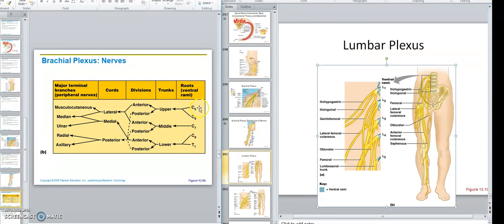Here's an example of how detailed it is to get that brachial plexus. C5 and C6 come together. And see, here's some nerves: the axillary, the radial nerve, the ulnar nerve. Now, the ulnar nerve goes to, think of your fingers, the little finger, the finger next to that, and half of the middle finger. The radial nerve is going to do the thumb and the first finger and half of the third finger, just to give you an idea.